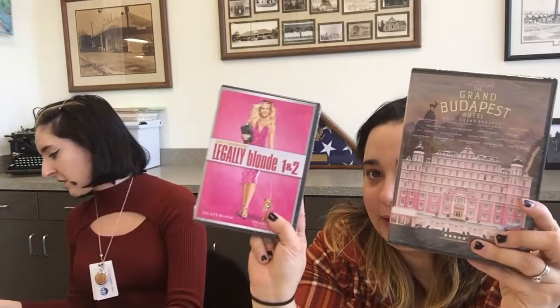Next, we have a Wes Anderson movie. It is The Grand Budapest Hotel. It's an absolutely gorgeous movie. The set design, the music, the costumes in this are just phenomenal. It is a great film. I like that it's pink. There's a theme. Well, okay, there's a small theme of a couple pink ones.